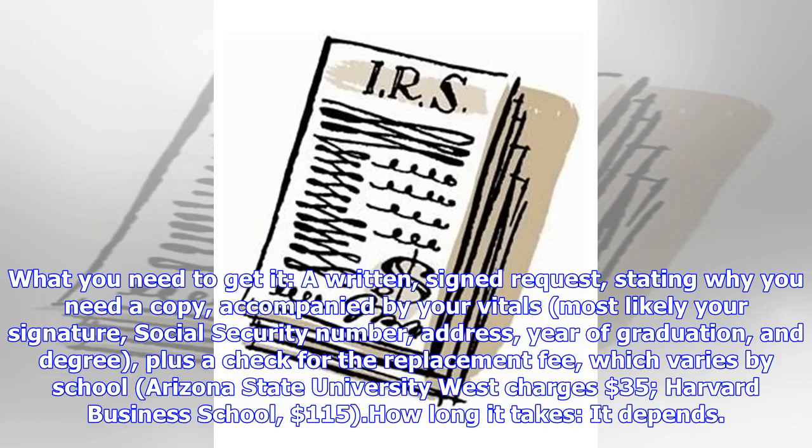What you need to get it: a written, signed request, stating why you need a copy, accompanied by your vitals, most likely your signature, social security number, address, year of graduation, and degree, plus a check for the replacement fee, which varies by school. Arizona State University West charges $35, Harvard Business School, $115.